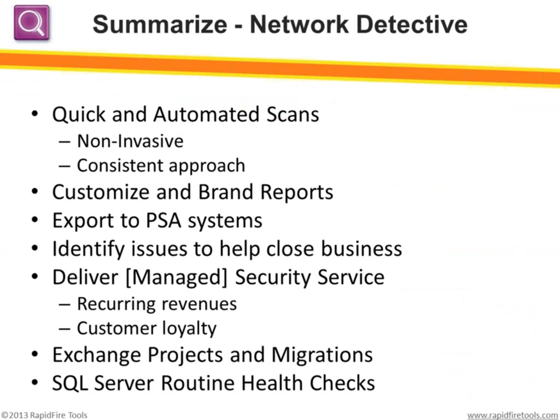So, just to quickly summarize things, Network Detective really does give you the ability to run non-invasive scans on your client and prospect networks very quickly and easily. And again, since the data collection is automated, you won't accidentally forget to gather key information like you might if you were doing it by hand or using point tools. And as you saw, you can customize and brand the reports with your client's information and, of course, your logos, colors, et cetera. These are completely white labeled. And the reports are Word and Excel documents, and that way you can edit them, add to them, delete things if you want, pull them into your own templates. It's for you to do what you like with them.